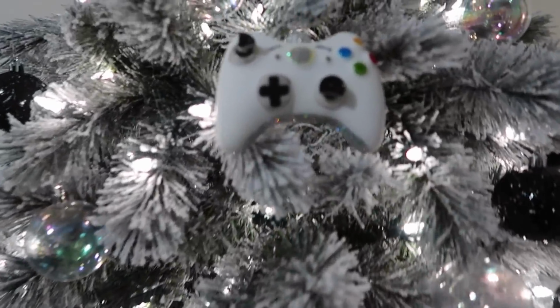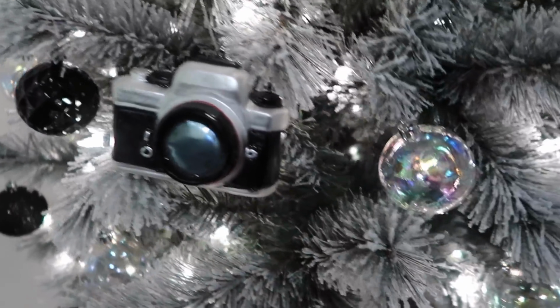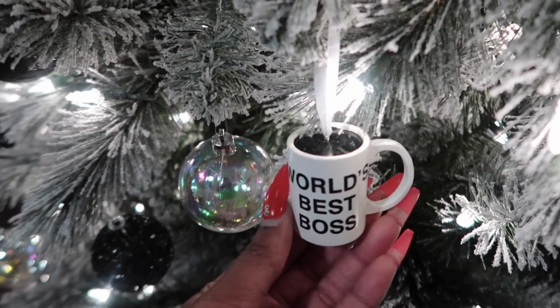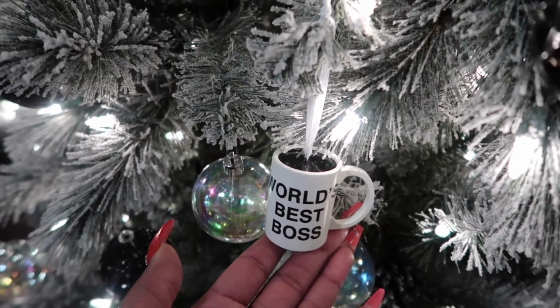And then here is baby's personalized ornament from this year. And then here is mine for, you know, being a vlogger and YouTuber. Then this is really mine. World's Best Boss, and then on the back it says Dunder Mifflin. I'm going to actually take this off and put this in my office. It's going to stay with me forever.